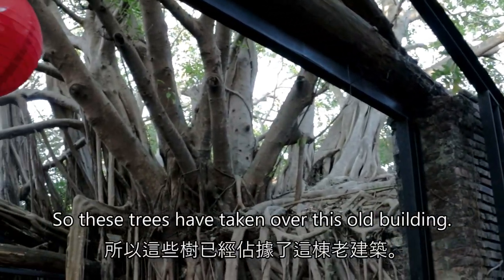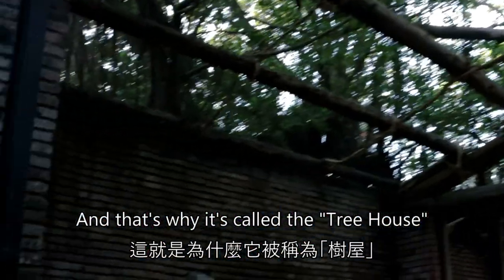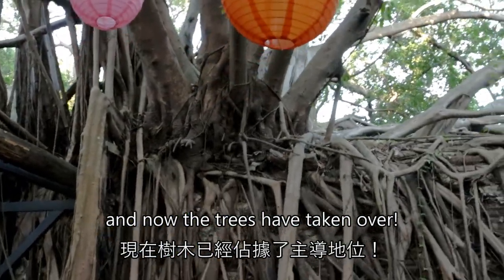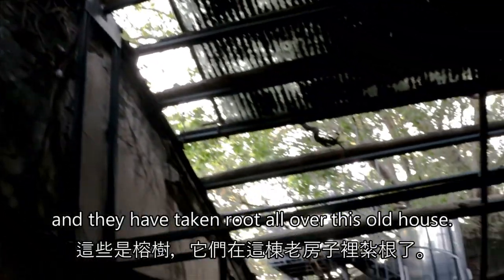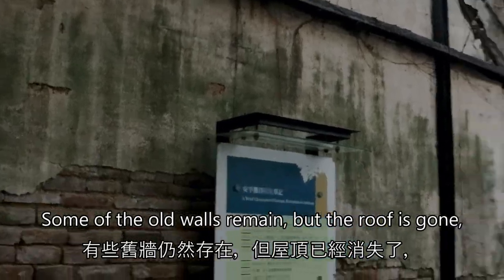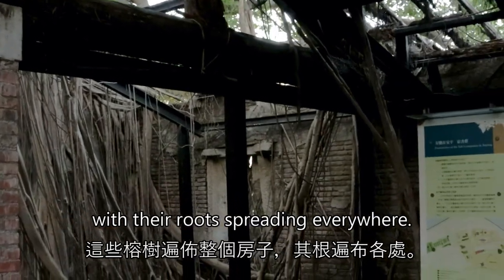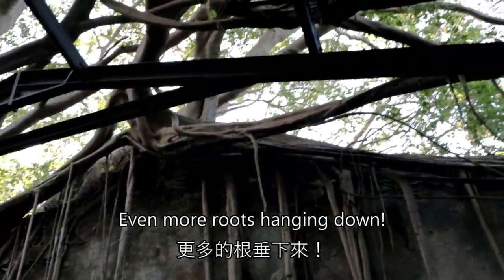The trees have taken over this old building, and that's why it's called the Treehouse, because it was an old house and now the trees have taken over. These are banyan trees, and they have taken root all over this old house. Some of the old walls remain, but the roof is gone, and the banyan trees have grown throughout with their roots spreading everywhere. Look at all these roots. Even more roots hanging down.